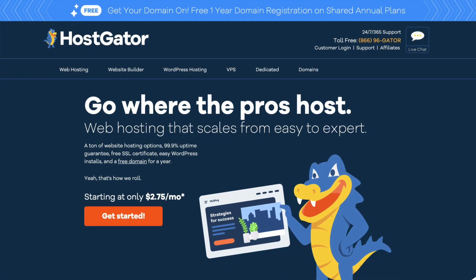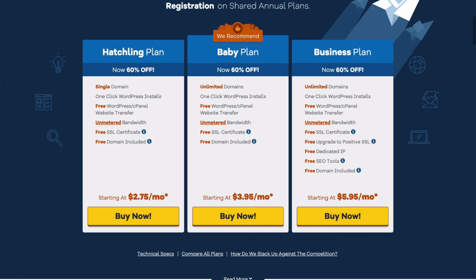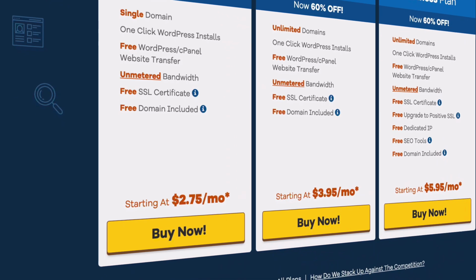Okay, so what you want to do now is click on Get Started in the middle of the page. Then select the Hatchling plan if you only want one website. But if you're planning on having multiple websites, then I would recommend going with the Baby plan as this will give you unlimited domains. It's the only difference between the two. Now, this is really the only money you'll spend in this tutorial, and it comes under just 10 bucks a month. It really is a small investment to get started with your website and have your business live online.